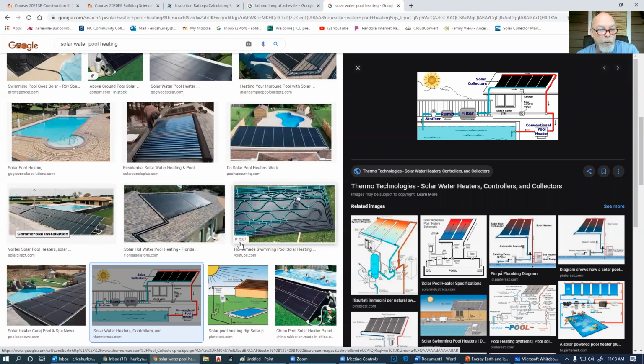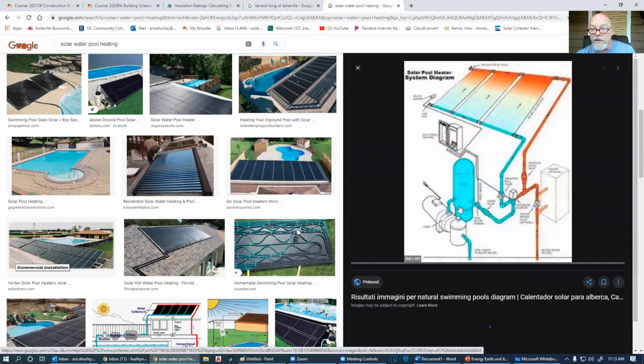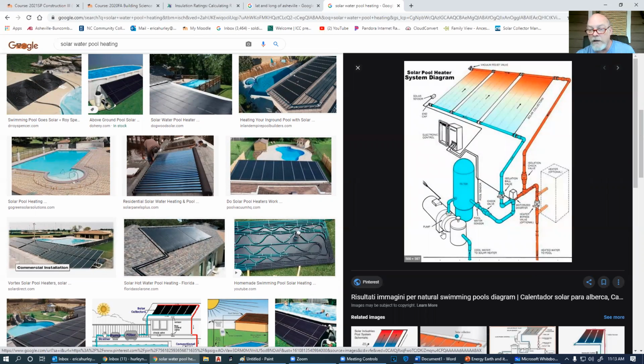Now, when do you use these? Obviously, you don't want to have them in the summertime, and we're not going to have them around here because they're not going to work for us. Unfortunately, we have too much cold weather, and with water flowing through this at midnight last night, it's probably going to freeze. And so we can't use these.